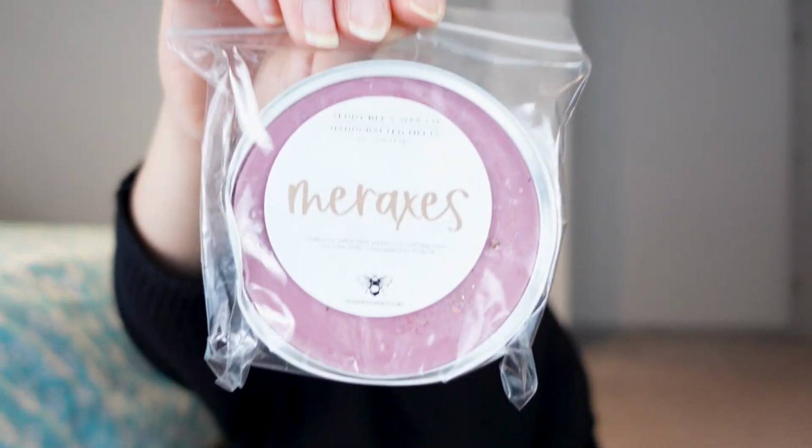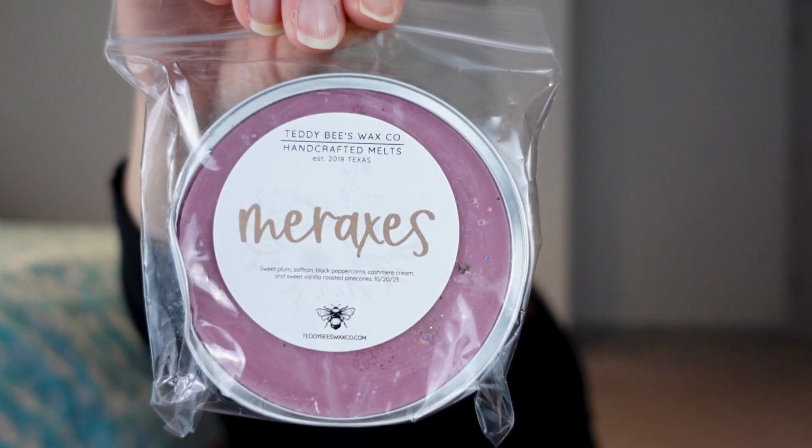Okay, Meraxes. I'm not sure if I'm saying this correctly. This is sweet plum, saffron, black peppercorns, cashmere cream, and sweet vanilla roasted pine cones. Love roasted pine cones. I was on the fence about whether I get it or not, because I got a lot. It was like, is this going to be on the chopping block? But I think the saffron and the roasted pine cones got to me. Okay, this smells a lot stronger. Wow. I get the sweet plum. I get some of the peppercorns, which is really nice.